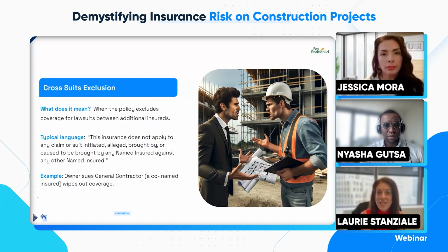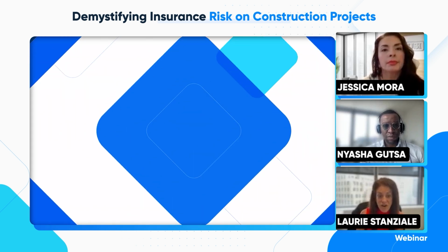I called the plaintiff's counsel and I begged them, I said, you need to drop this suit against us because you're wiping out the insurance, because there was this cross suits exclusion in there. So the two named insureds cannot sue. They can sue each other, but there's no insurance coverage if they sue each other for an otherwise covered occurrence.